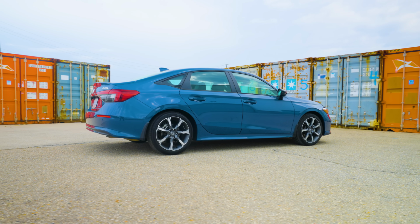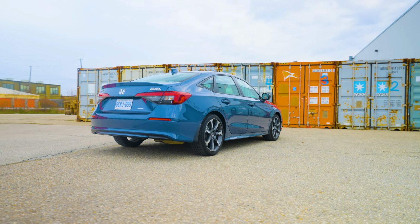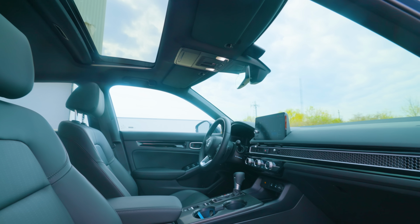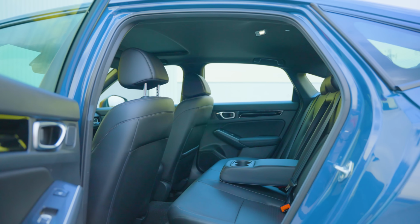The overall shape emphasizes the size of the Honda though. It's big in all directions. I like that. The big glass house gives a sense of space. It improves sightlines and it makes this look a little bit more like the classic Civics of the 90s.